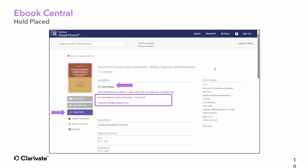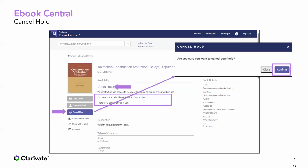And once they've confirmed the hold, the status or availability of the title will show hold placed. And then it's going to give them an option if they want to cancel that hold. There on the left, they can cancel that hold if they no longer need it. So to cancel a hold, they would just click on cancel hold, and they're going to get a confirmation window asking, are you sure? Do you want to cancel this? And they would confirm that or close it.